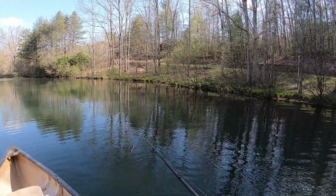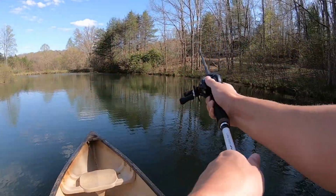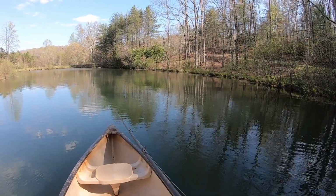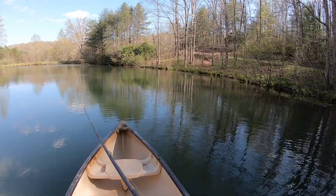All right, I might try to fish with the glide bait for the first 30 minutes and just see how I do. And if I don't catch anything, I'll probably switch to the wacky rig.